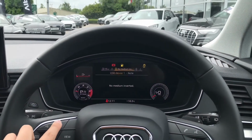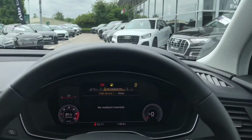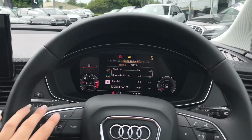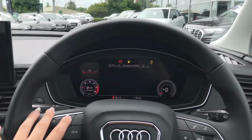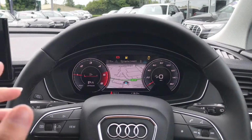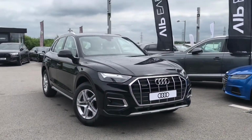But moving on to Audi's virtual cockpit is where the driver will be able to select whatever they would like to view right in front of them. This includes DAB digital radio, media and telephone interface, along with the sat-nav, and you can also change the size of the dials if you desire to.